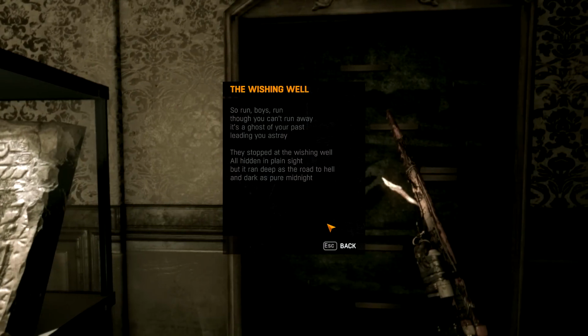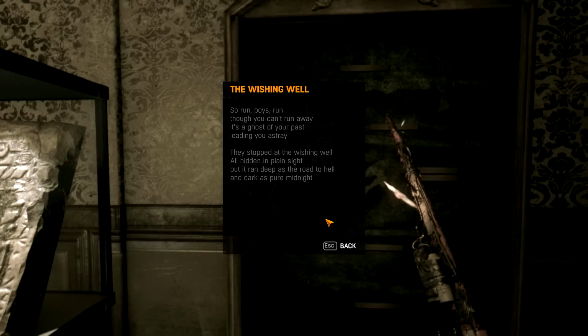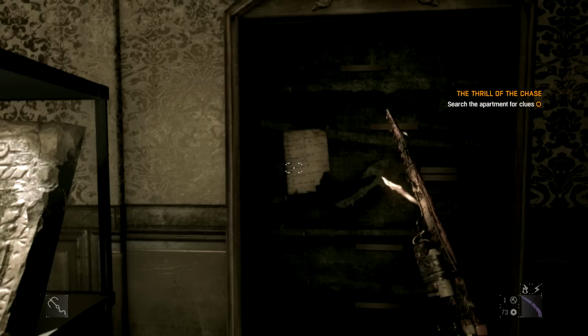So run, boys, run. Though you can't run away... It's a ghost of your past leading you astray. They stopped at the wishing well, all hidden in plain sight, but it ran deep as the road to hell and dark as pure midnight.